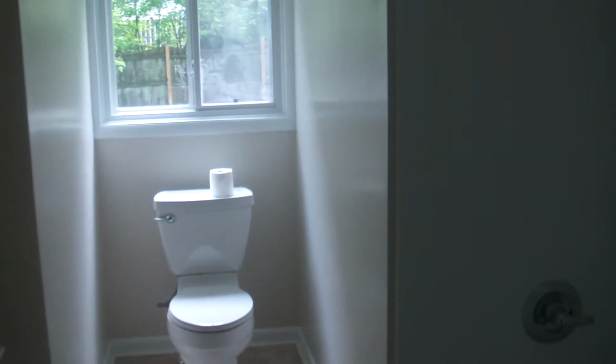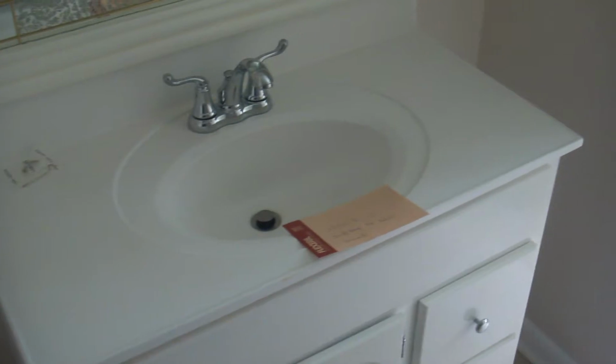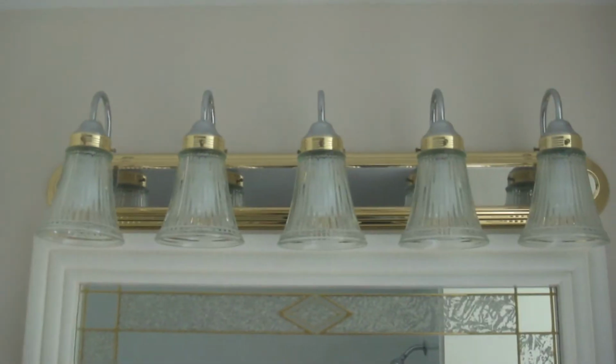And let's see what else we've got. Wander down the hall here. We have, woohoo, look at this. There's the toilet that was in the living room. There's the vanity, and the mirror that was in the living room. Light fixtures up.